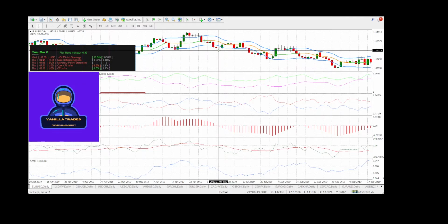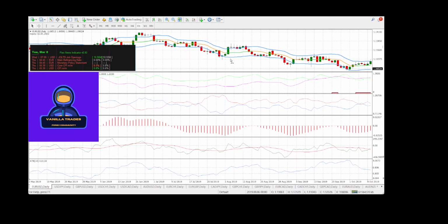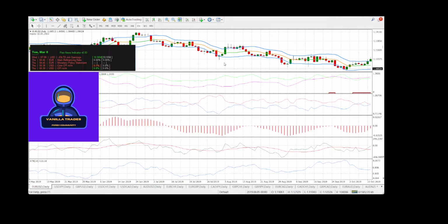Because the candle is outside of the ATR bands, we're not going to be placing the trade. Long entry here, denied by the Coppock curve. And we had a short entry signal here.